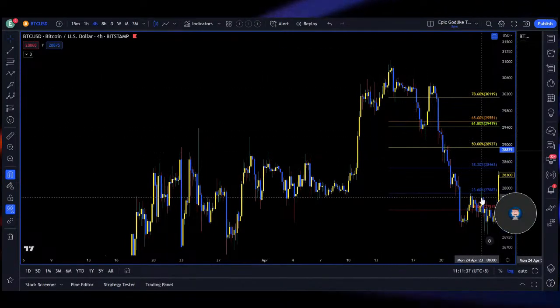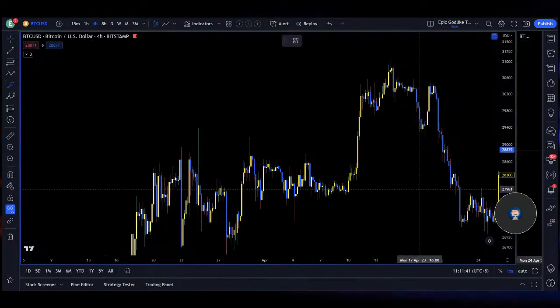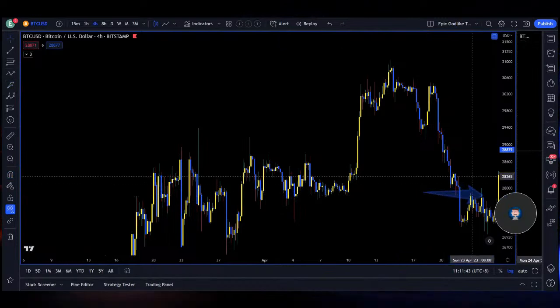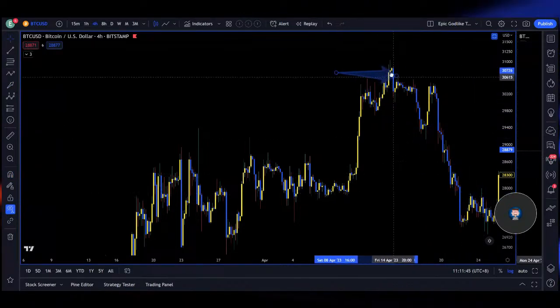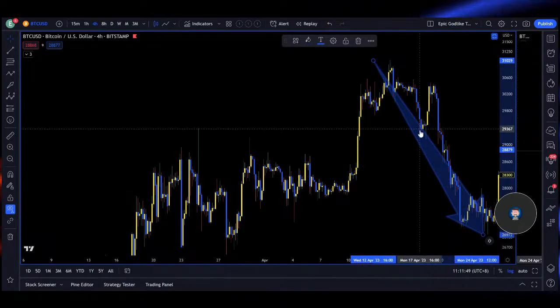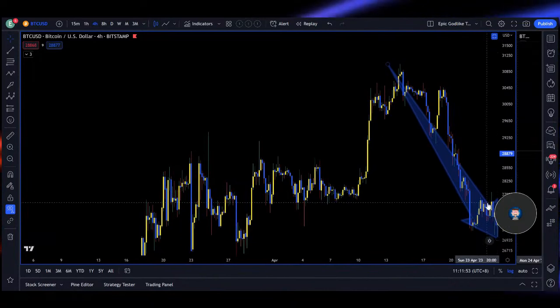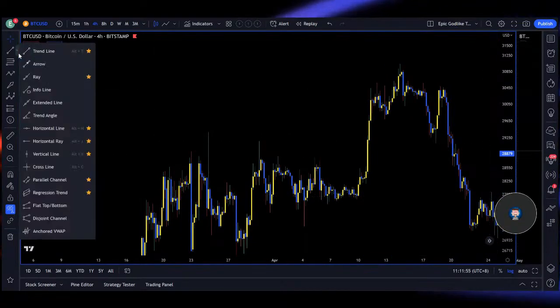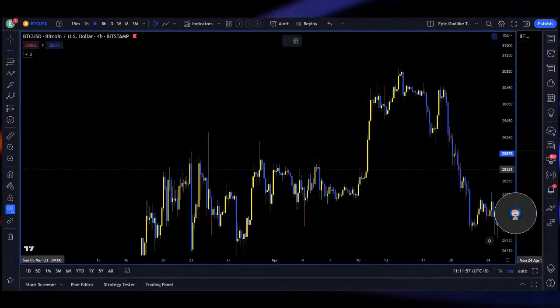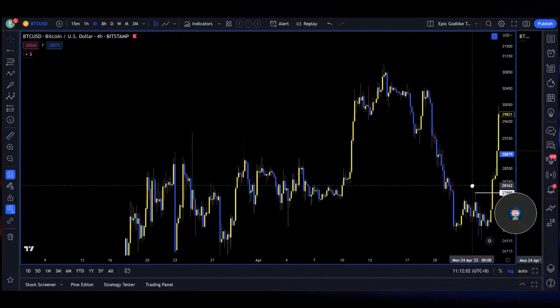Once we know the price took this level, this high, we already know the downtrend is over. The short-term downtrend is over because the price made an effort to take this high. Basically, this is now a change of character or change of direction.